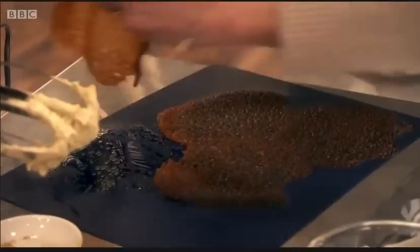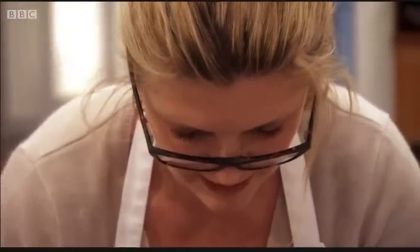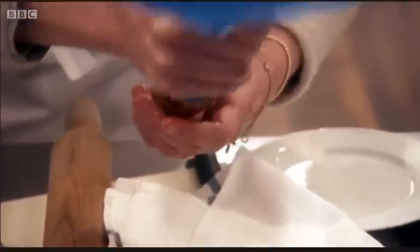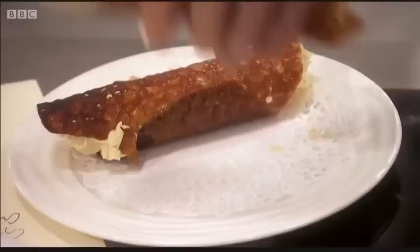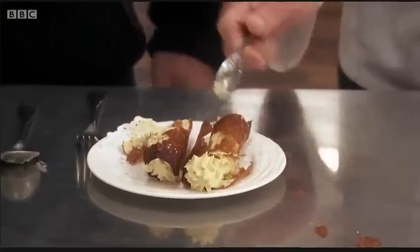I've never seen anybody cut out a brandy snap with a pair of scissors before. Be quick, be quick, be quick. Stop shaking. I can't stop shaking, just the way I am. Keep shaking. I am very, very impressed. Look at that. That's brilliant.